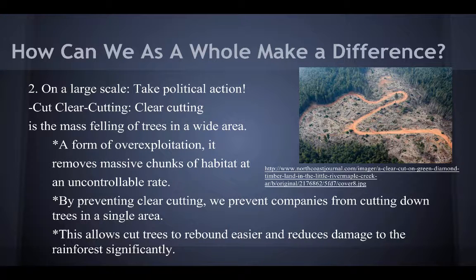Now, on a larger scale, you can take political action. You can support bans on clear cutting. Now, clear cutting is where you'll go through and you'll just clear out all the trees in an area. It's a form of over-exploitation. It removes massive chunks of a habitat.